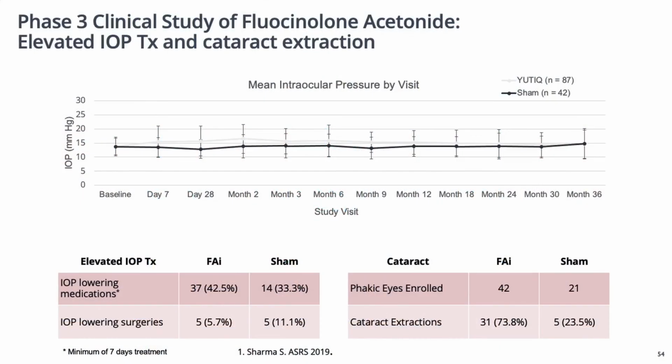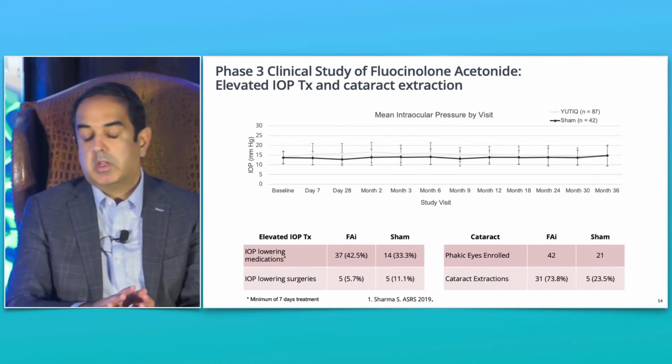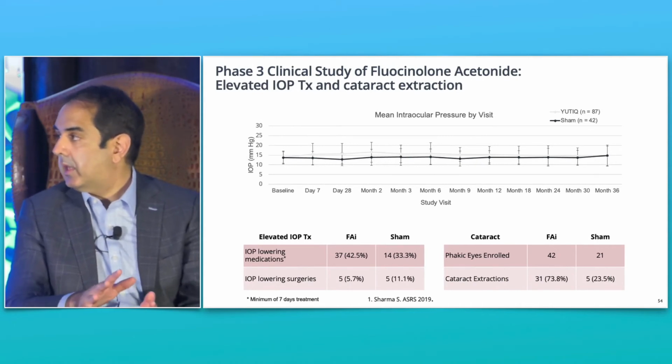So this is actually a slide from the phase 3 study of the fluocinolone acetonide implant, showing the rate of IOP lowering medication. It's actually 42% in the fluocinolone acetonide implant group. And IOP lowering surgeries were 5.7% in this study. And again, interestingly enough, this study was investigator discretion with regards to how they handled the IOP.